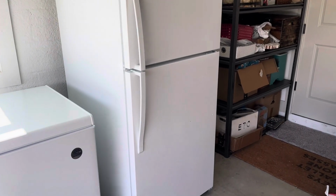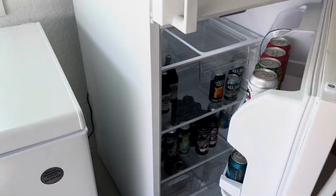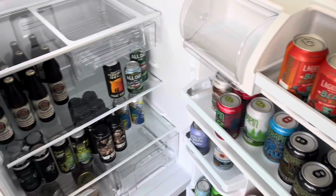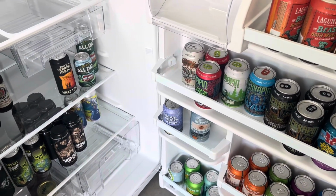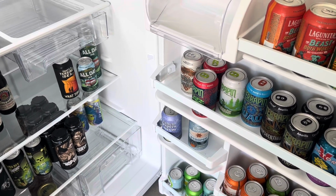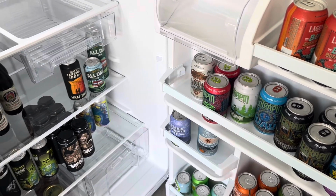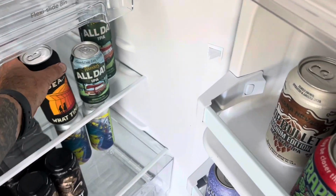Alright, beer lovers, we got a new beer fridge. And let's see what we'll have. It's quite good, so I can see what I've got the most of. But I might organise it for, like, drink first, and then drink last. But I always like to drink ones that I haven't had before.